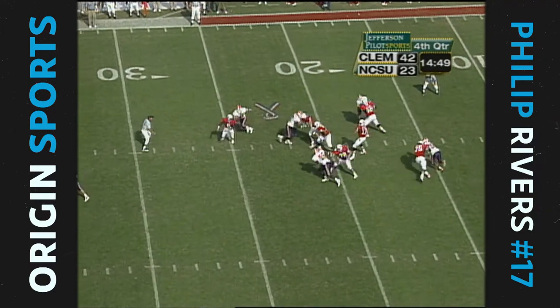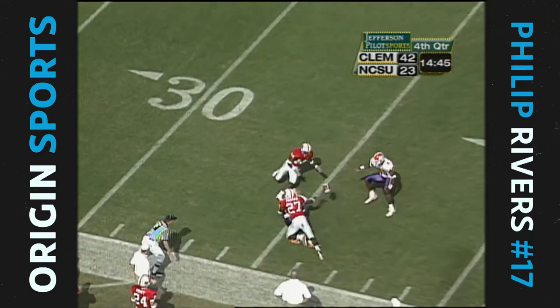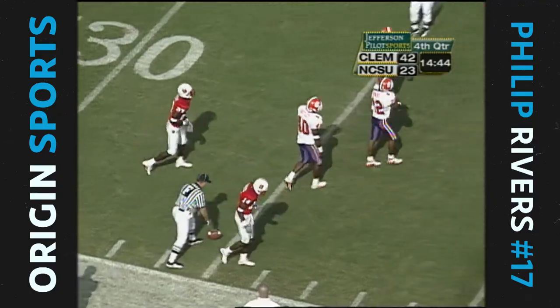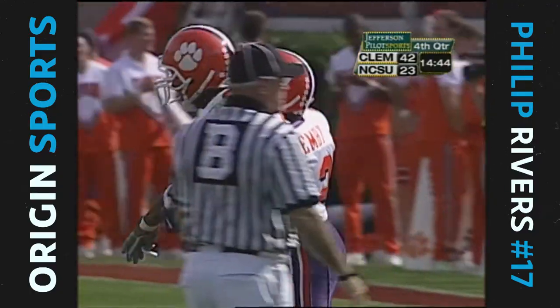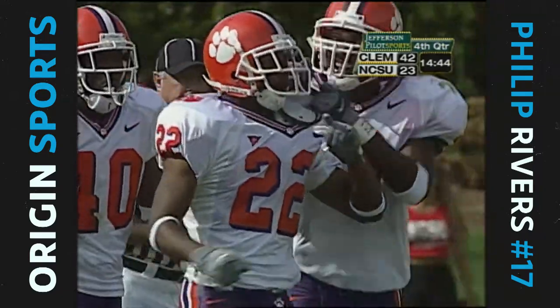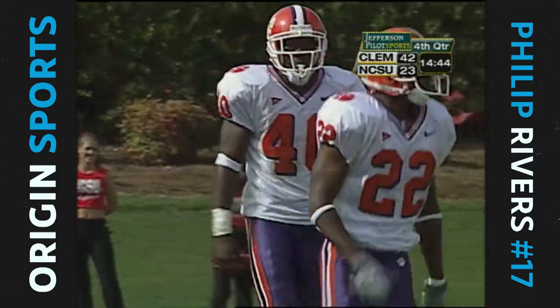Rivers back to throw. Rivers downfield has a man out there, Graham, and it's knocked away and almost intercepted there by Ryan Henry, redshirt freshman from Orangeburg, South Carolina, hometown of quarterback Woodrow Dantzler and quarterbacks coach Mike O'Kane.